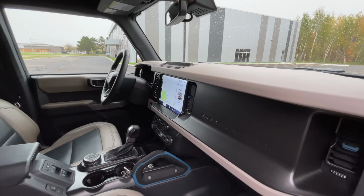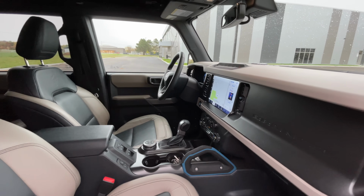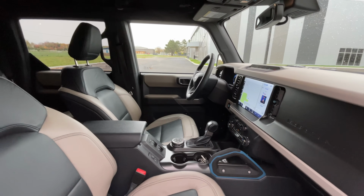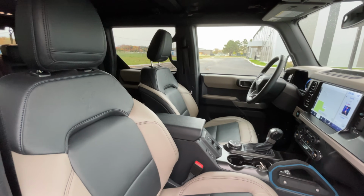I'm in a good position. I have tons of headroom with this. The roof has the sound deadening material on it. I don't hear too much rattling, too much squeaking. So if the little bit that's there is really not supposed to be there, then it is already miles ahead of the Wrangler. But overall, the interior is functional.